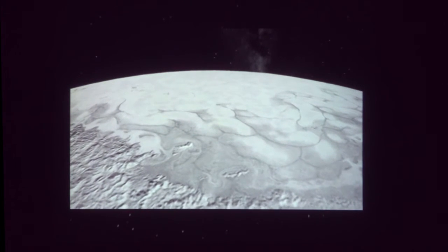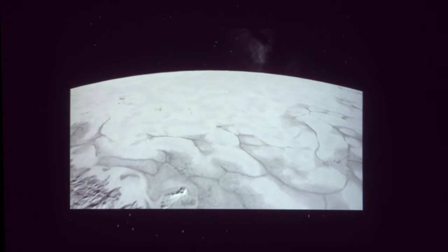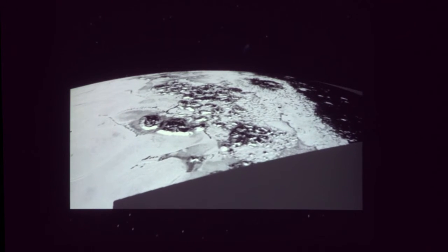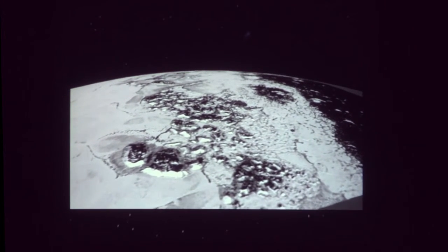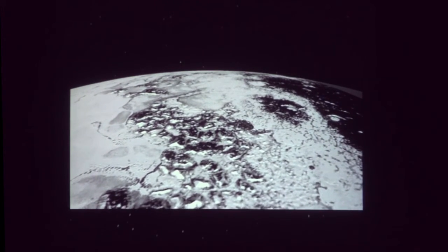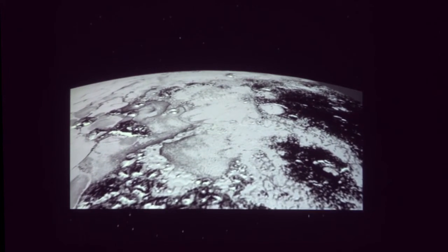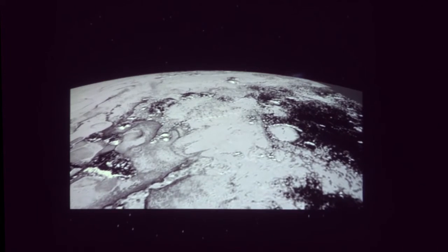So this is just an animation flying in from the flow side of Sputnik Planum, just to give you the lay of the land here. Maybe that's a crater. And then this is flying over the mountains in the south. That infilled crater that we talked about a minute ago.